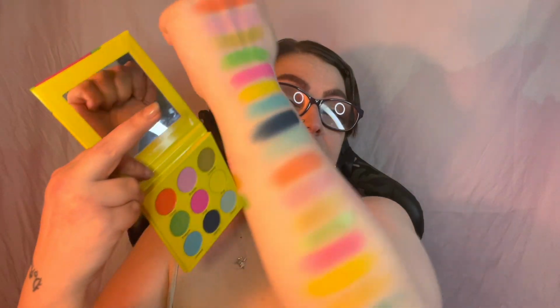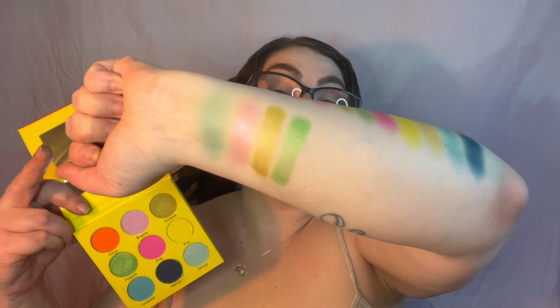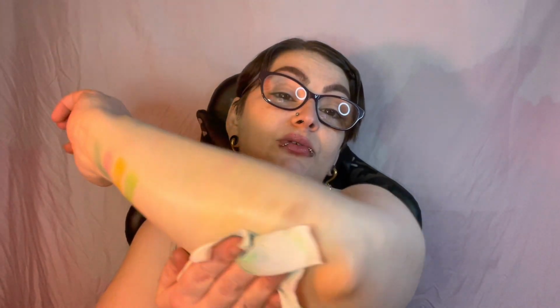Oh, beautiful both ways, with and without a brush, but I don't really like them wet. Just my opinion. Sorry, I got the hiccups. For $10 all day, $25, $30, I don't think I would be so happy. Because for somebody who is not very skilled with makeup, I think this would be a hard palette for them to get used to using.